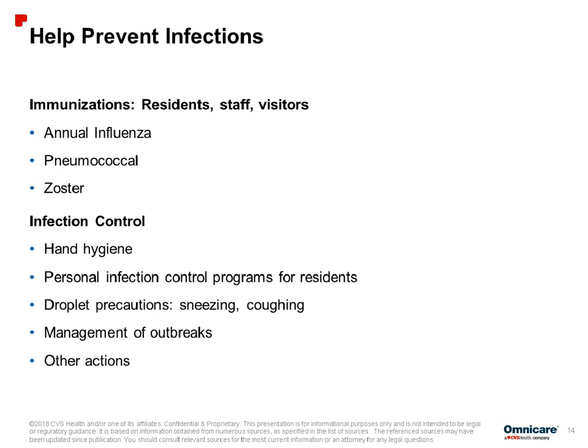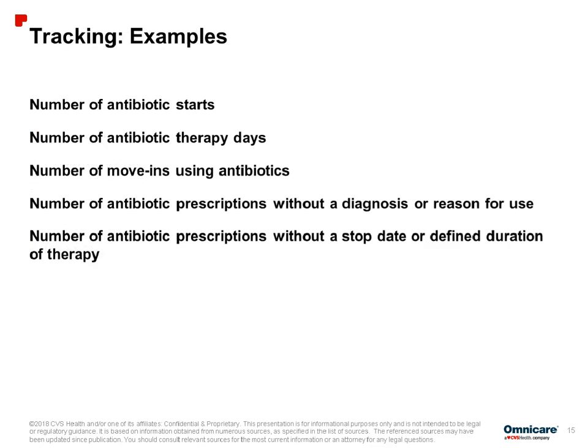We also have a large contingent of residents with cognitive disabilities who need to learn to participate in their own infection control program. Additionally, especially at this time of year, we should remind our residents about droplet precautions, sneezing into tissues or your elbow, covering up your cough, and how to dispose of tissues in the community. Managing outbreaks should they occur in your community, and other types of actions that your infection control manual probably has an abundance of to assure we're not spreading infections among our seniors.